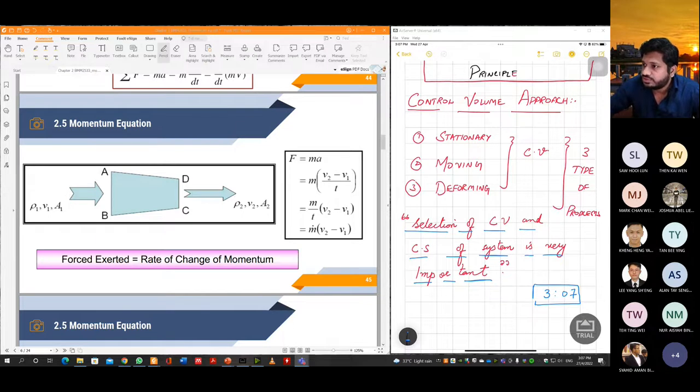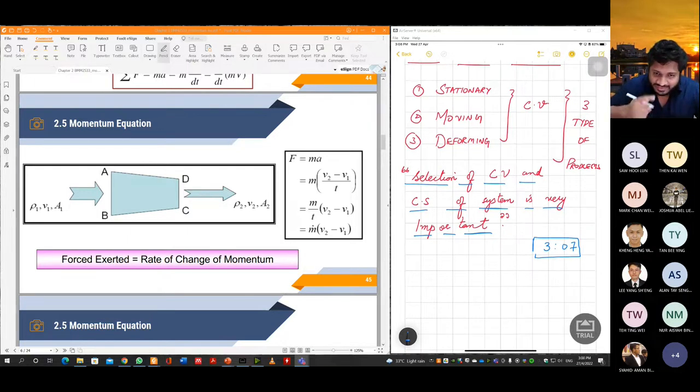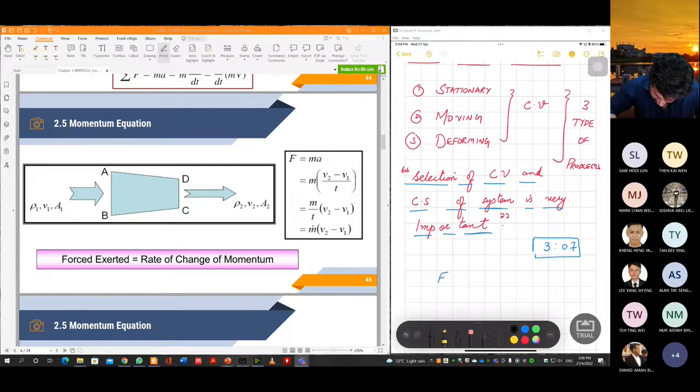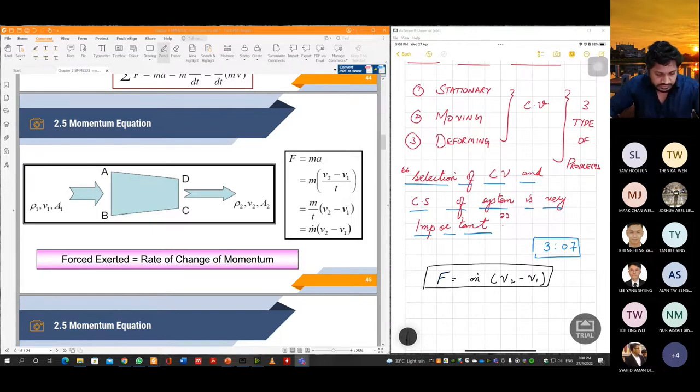Okay, so we are going to resume our lecture. As you can see in the slide, we have an equation, force is equal to m dot (v2 minus v1). So the question is, how did we get this equation?